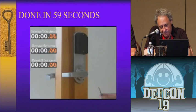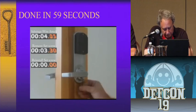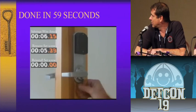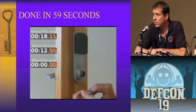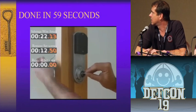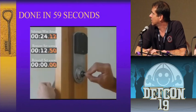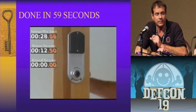So here we go. On top we have the total time to accomplish the attack. Now the first screw, 12 seconds to remove. We didn't time how long it takes to remove the handle. Because actually they said it has to be done very carefully. Very carefully, very carefully.